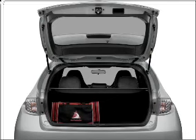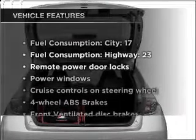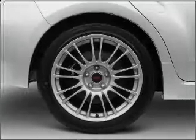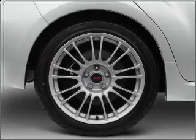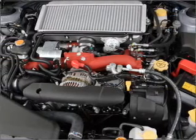Indulge in the comfort of heated seats. Pamper yourself with memory settings. Plus, enjoy these notable features that are included in this vehicle: air conditioning, power door locks, power windows, power steering, cruise control, power mirrors, an alarm system, an AM/FM stereo with a CD player.